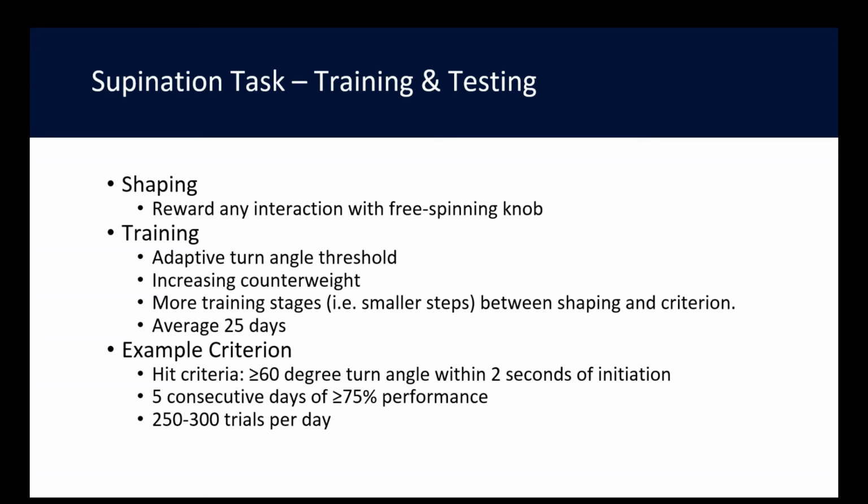We're just trying to figure out exactly what sort of parameters and dimensions will work with the mice, and I hope to have some good data to show on that pretty soon.